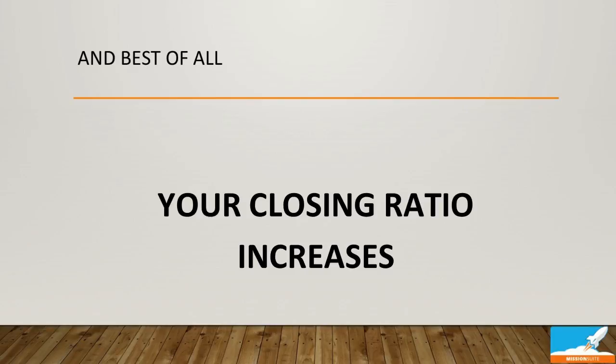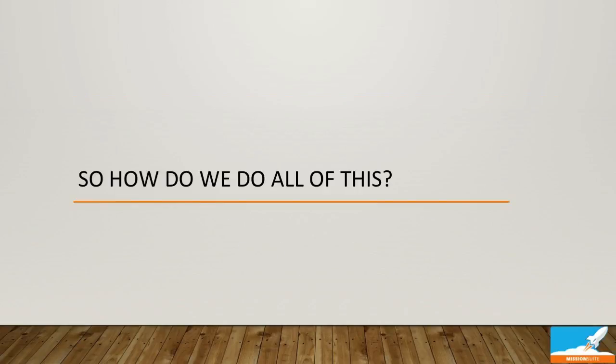So what does this lead to? Leads to a higher closing ratio. At the end of the day, you're going to close more deals, because if you're not pushing people away, if you're gently nurturing them into having a conversation with you, your closing ratio gets to go up, and that's a good thing for everybody involved. So how do we do all of this?